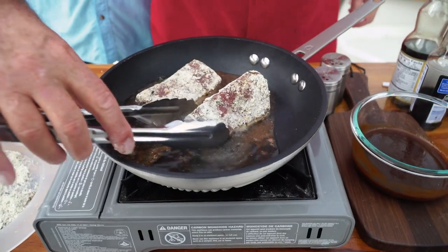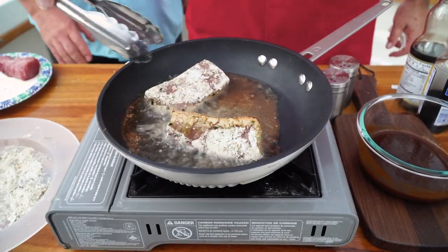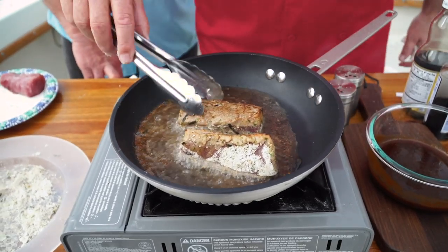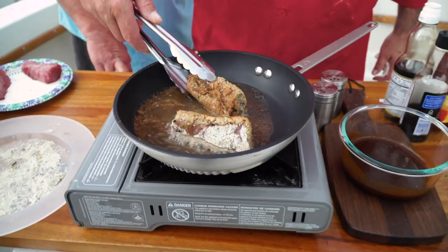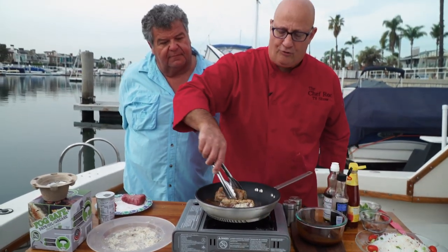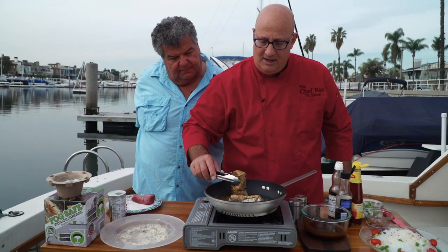And then I want to turn these because they quickly cook. And you'll see that. You're searing it. You're not cooking it all the way through. Do the ends. It puts a nice crust on the outside of that ahi.